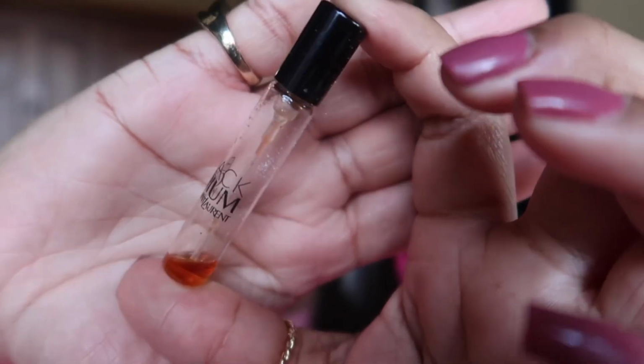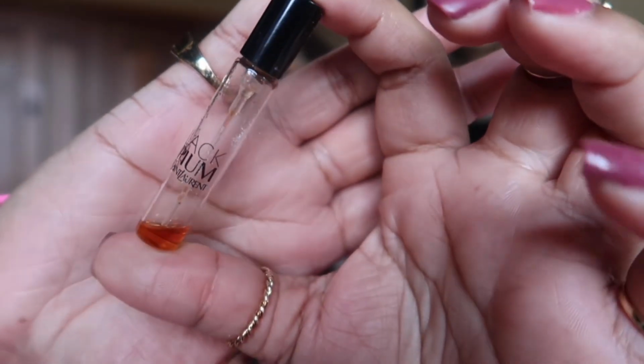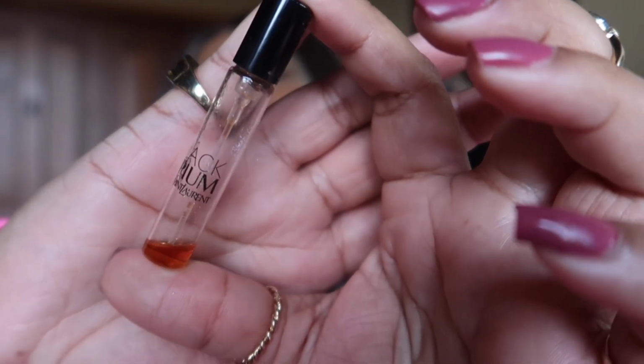I also finished a sample perfume of YSL Black Opium. I mean, there's a little still left in here, but I'm going to go ahead and call this finished because I have another sample that I need to finish. But I love Black Opium, and one of these days, I don't know when, I'll buy the full bottle.